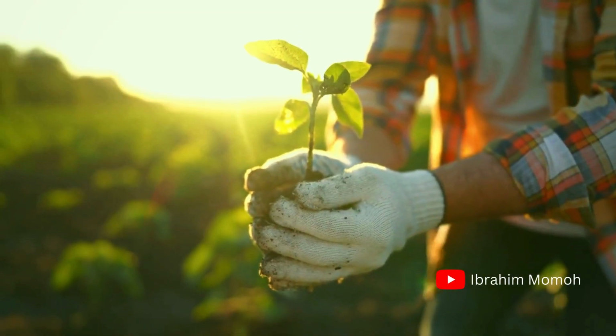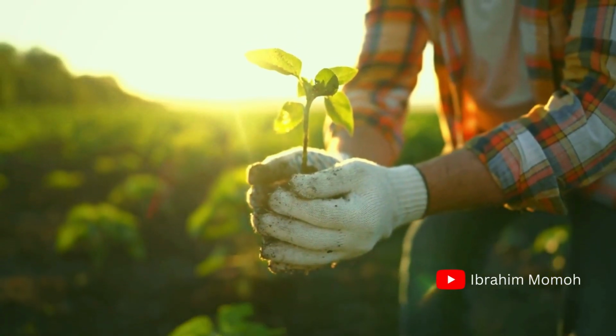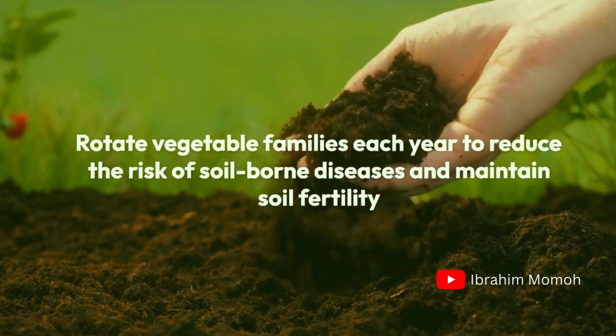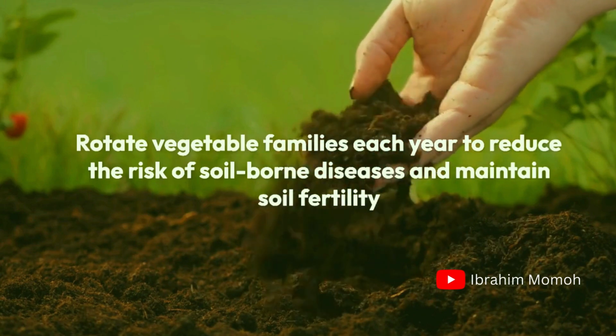Crop rotation is crucial for maintaining soil health and preventing pests and diseases. Rotate vegetable families each year to reduce the risk of soil-borne diseases and maintain soil fertility.